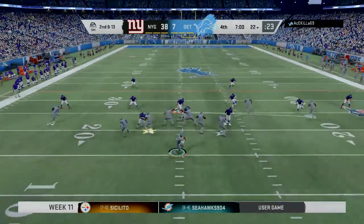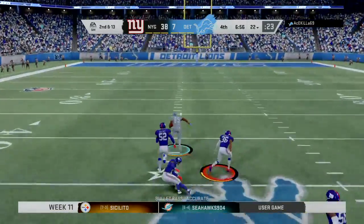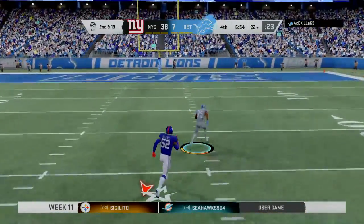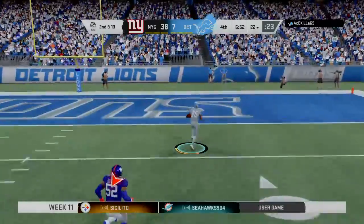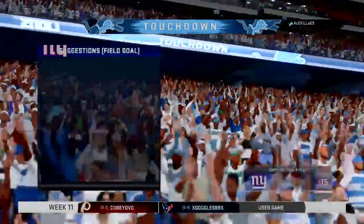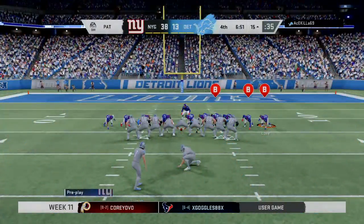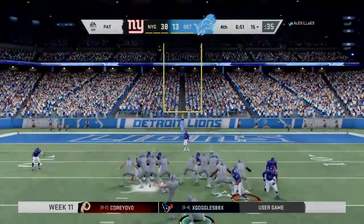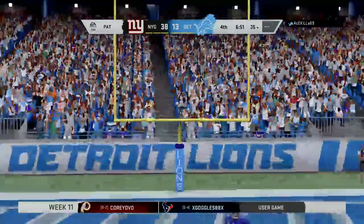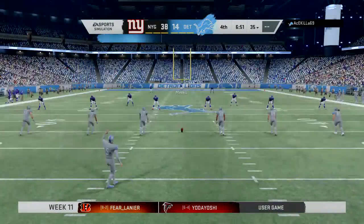Now on 2nd and 13. Allen trying to lay one. He's got a man. Complete. 20. 10. Touchdown. Detroit. A big play there. 78 yards. And the Lions are able to draw a bit closer. Extra point right down the middle. And the lead is down to 24.